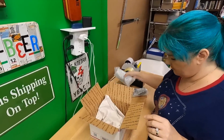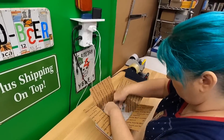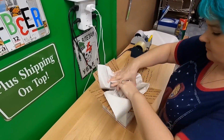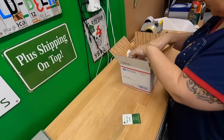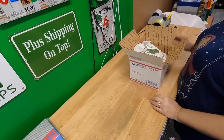Cushion. Yep. Set that in there. And then some more paper on top. You think that's enough? I think so. Okay. Now, what I would do, though, go ahead and put your card in there. Put your card on top. And then just close the flaps up.